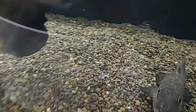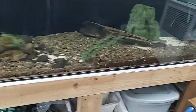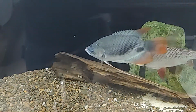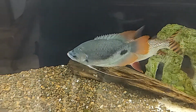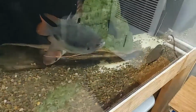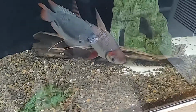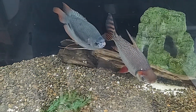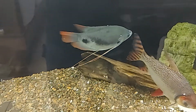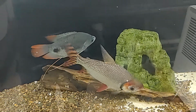Other fish I've tried with this particular puffer. This baby giant gourami, redtail. If he turns around, you can see he is still healing up from when I tried that. There you go. There's a few marks. It was a lot worse. He got kind of ornery with the puffer, and the puffer took a couple chunks out of his tail, and also his top fin. He's healed up really well.